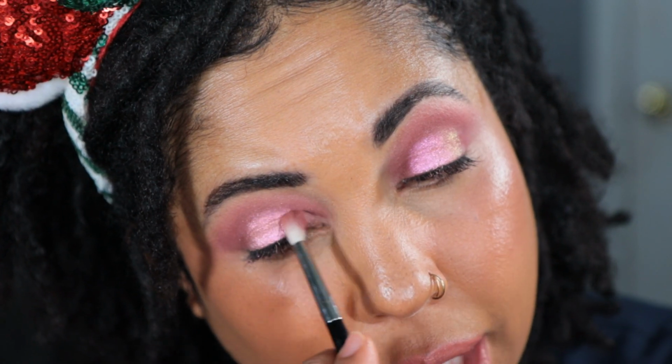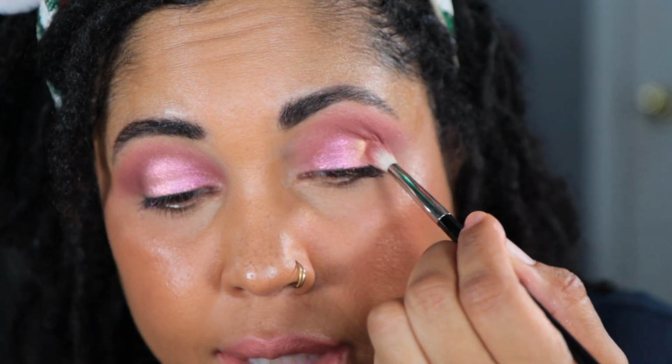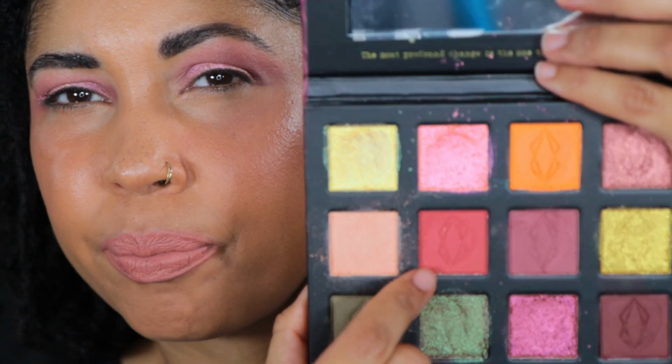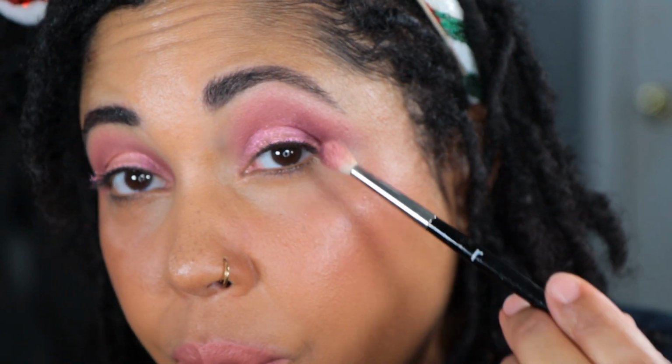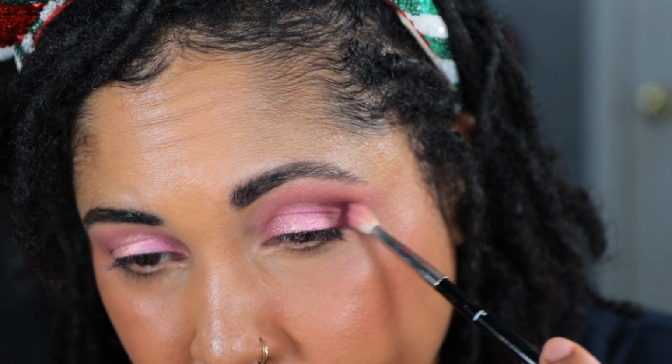Just gonna take the same brush that I used for the crease to try to blend these together. I'm looking at Predation, which is like this more red tone, and then I'm looking at this deep shade here, which is Swarm. So I'm taking Swarm and I'm just putting that on the outer corner and in the outer crease. I'm just making this a little deeper. You can kind of see that, a little smokier. I'm taking it in the crease, but not all the way over.